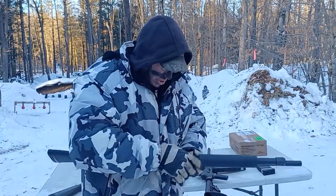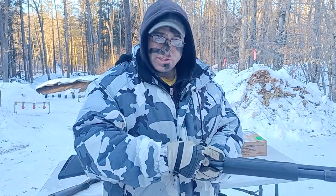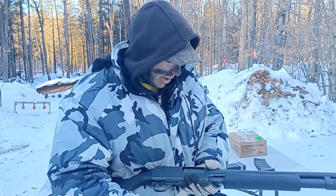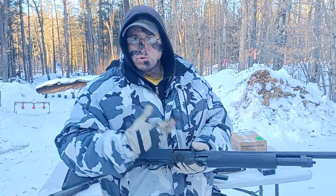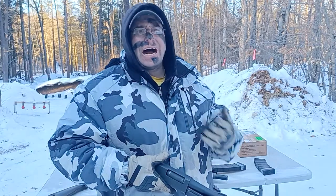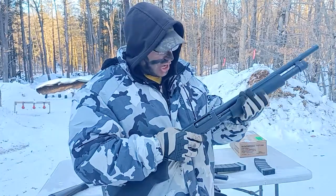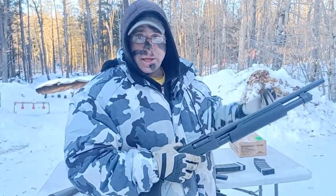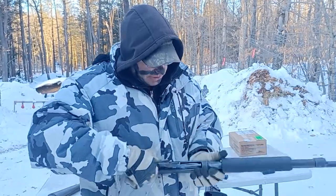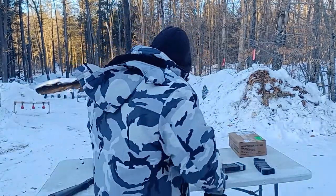Okay, so now what I have is 1 slug in the chamber, 1 slug in the tube that's going to feed next, and then 3 birdshot behind that. So I only have 2 shots of slug or buckshot, depending on what I'm using. So this is definitely a handicap, right? If I want the whole tube full of buckshot or slugs, I have to sit there and pump that 6 times to get everything out, and then sit there and fill this tube up one by one.